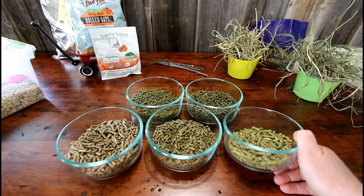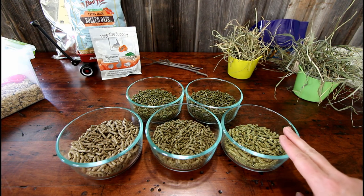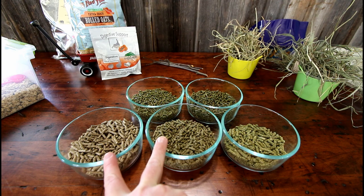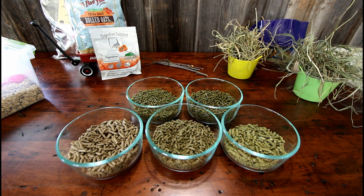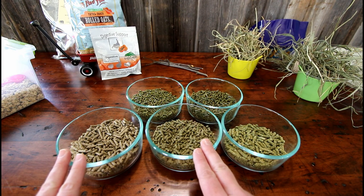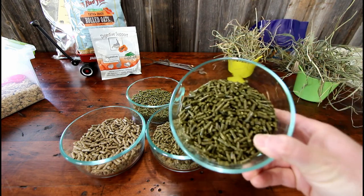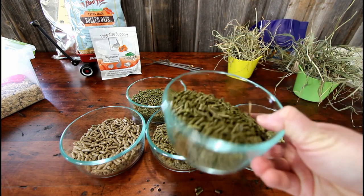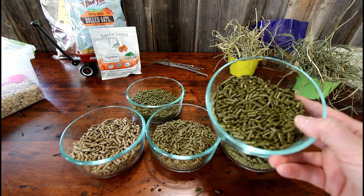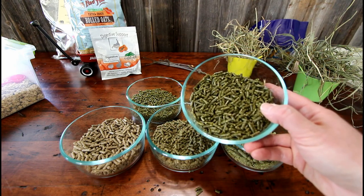I'm still not 100% confident in the ingredients, and overall it smells and looks better than these two commercial pellets here, but it still doesn't hold a candle to the Sherwood. Besides the fact that I know these contain grain, they don't smell nearly as good or look nearly as good as this fresh, green, fragrant Sherwood. Whoops, I just spilled a whole bunch. How fresh and how tasty does this Sherwood look?